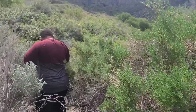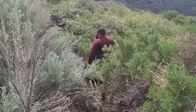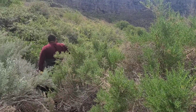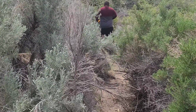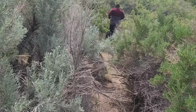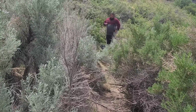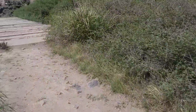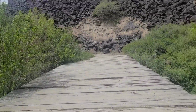I guess we have to go this way? Are you sure? Are you sure we go that way? Is there another path? Maybe we go that way and then the path over. Should we go over the bridge? You're asking, don't go ask them. We're gonna try to go over the bridge because there's no path that way.